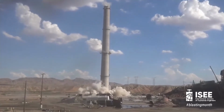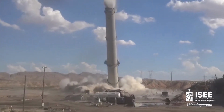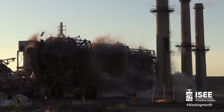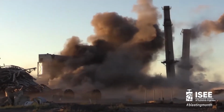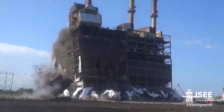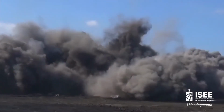And then you manage risk by preparing and protecting the surrounding structures depending on your exposure. If you're in a downtown environment, you've got a group of buildings across the street, you better board up the windows and cover them all up. And then you manage risk by pre-blast surveying and seismic monitoring. That's absolutely key to any kind of blast.